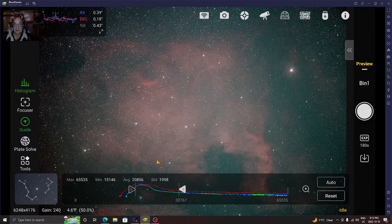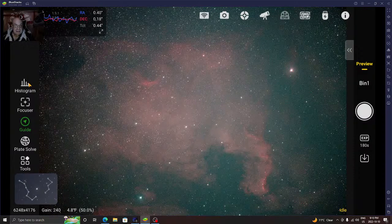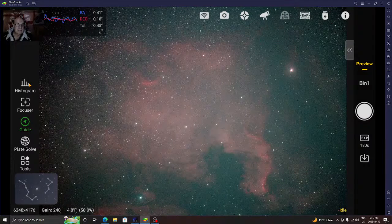Yeah, that's a little better. There's a lot more detail to be had when you stack many, many images together and compile hours and hours of data to put together, and then you build up that image and eliminate a lot of the crazy noise that you see in here right now. You also see a bit of a green tinge in the image.